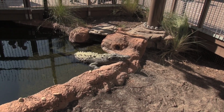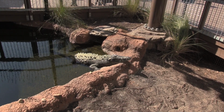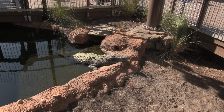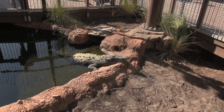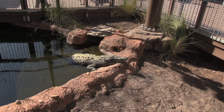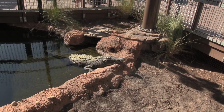You can tell the difference between an alligator and a crocodile from the size of their snout and the shape of it. Crocodiles have a longer snout, because alligators are usually wider and shorter. Both have lots of teeth though.